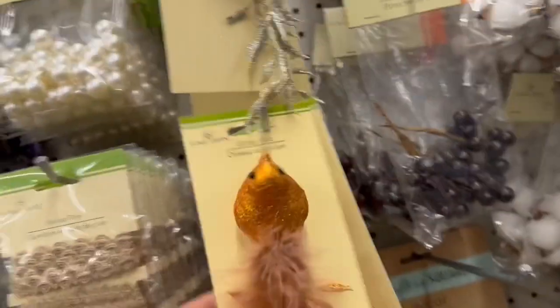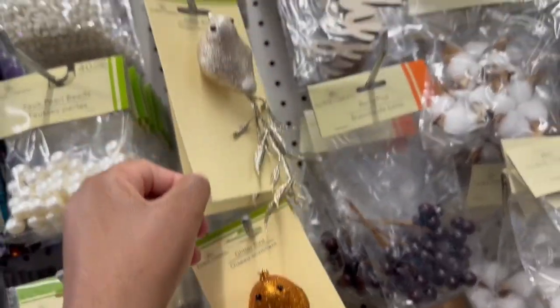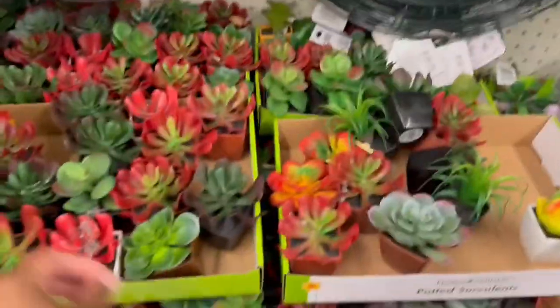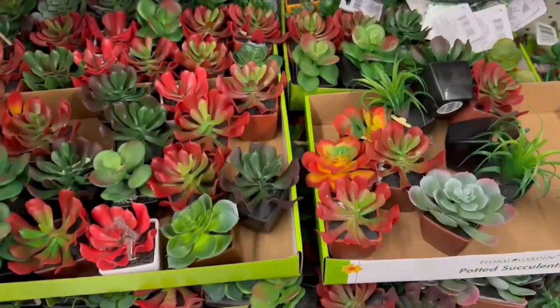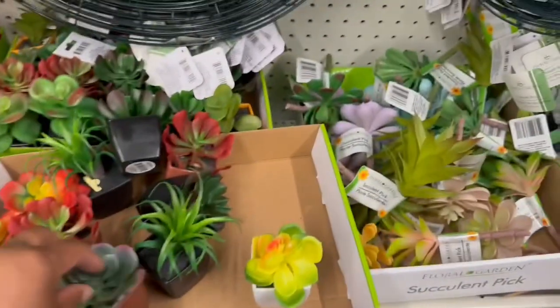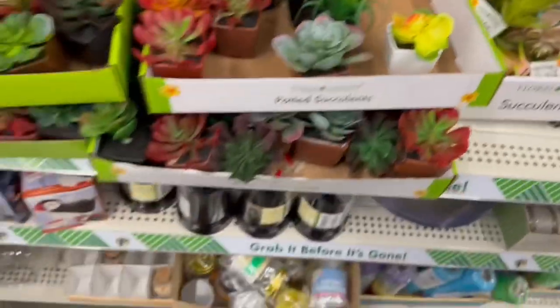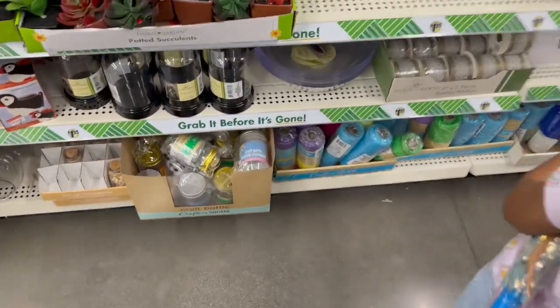These little birds. No, the glimmer bird. Glitter birds. These are cute. Oh, but they got the succulents. And just think, I bought mine off Amazon years ago, and they were not $125. These are nice. I got blue.